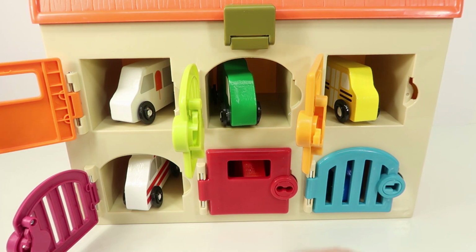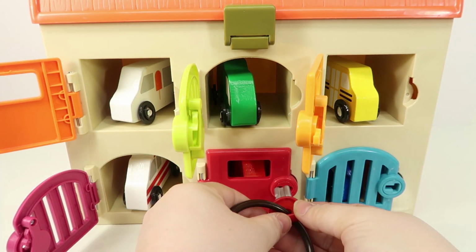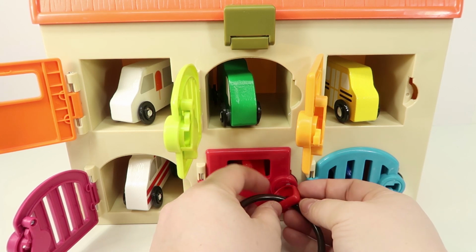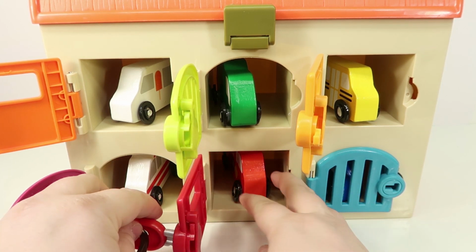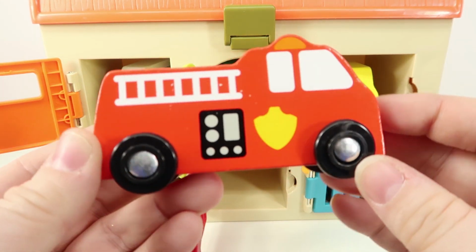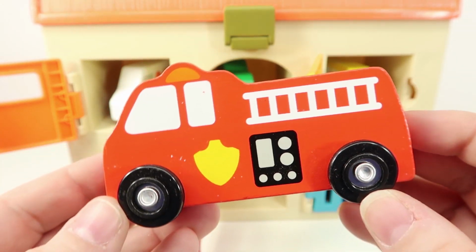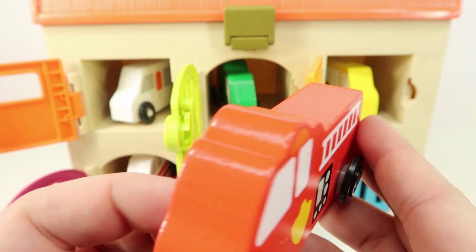Let's see what we have behind the next door. We need the red key for the red door. We have a red vehicle behind the red door. It's a red fire truck. Be-doo, be-doo, be-doo.